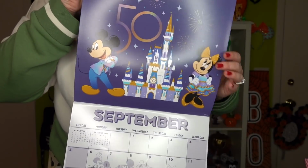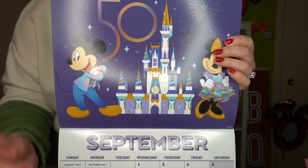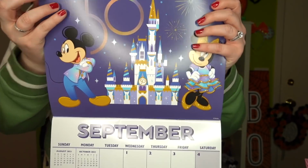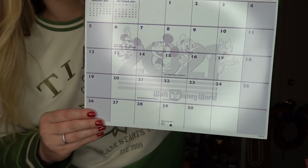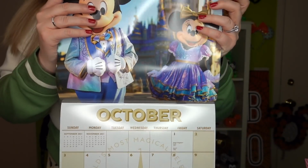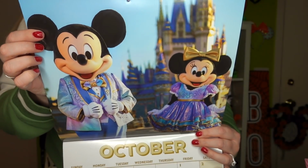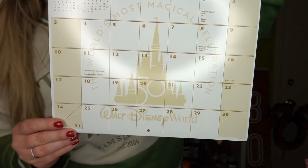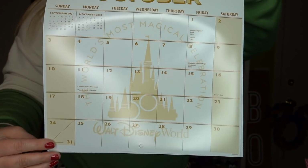But check this out. So here we go. Let's start the calendar. Oh, it starts in September. Oh my gosh. Okay, so here is the first one with Mickey and Minnie, and then check out that. So it says 2021 Walt Disney World. And then here is October. It's Mickey and Minnie in their special 50th anniversary outfits. And then here is the emblem for the 50th Walt Disney World Most Magical Celebration.